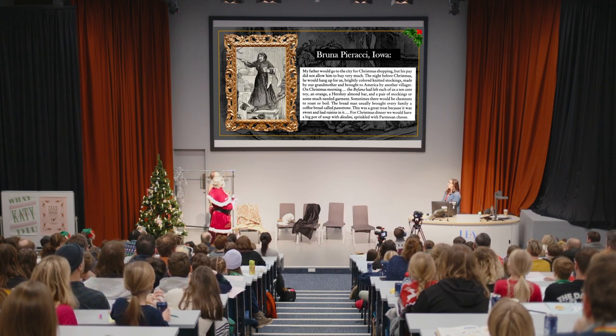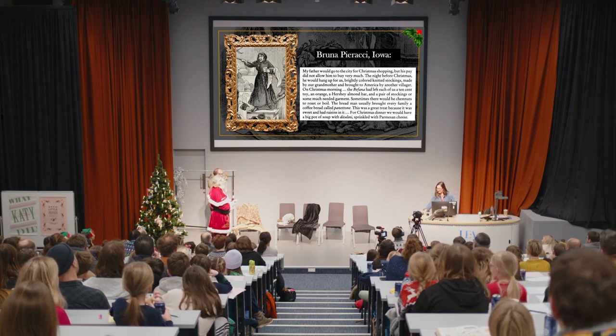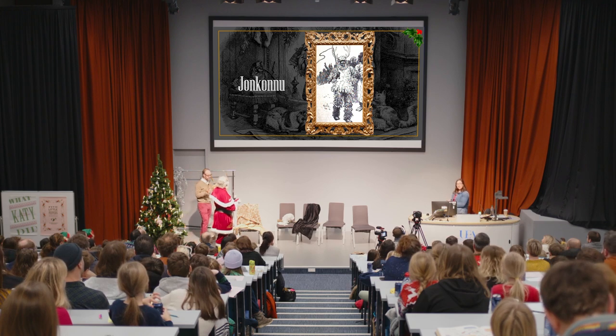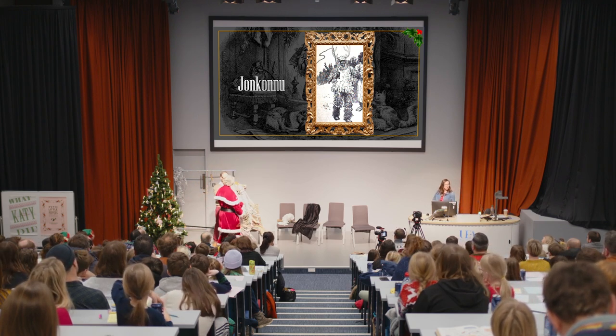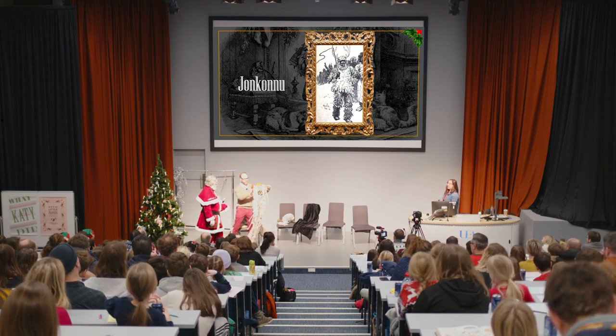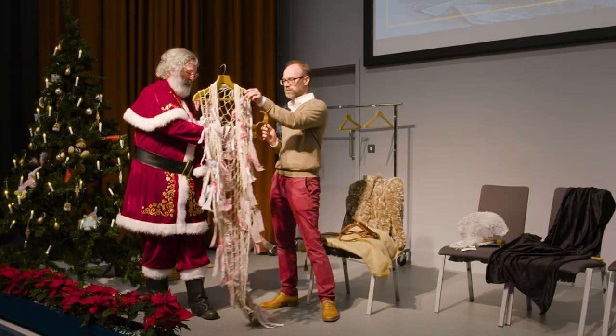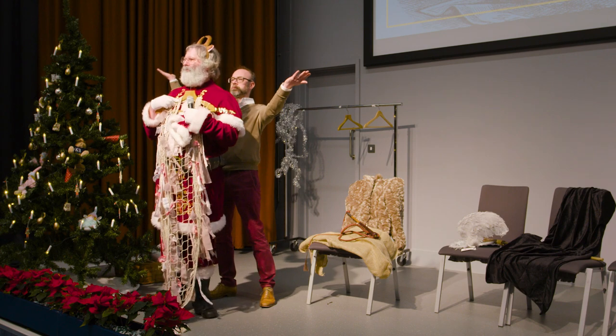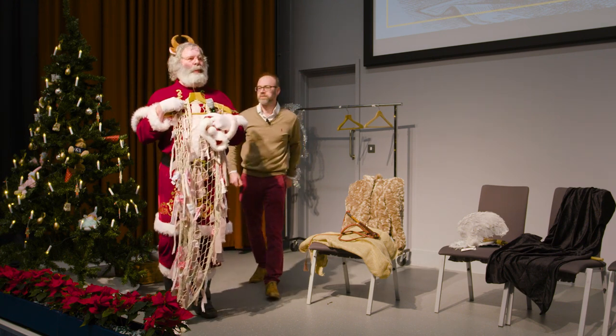Okay, we do have one more option to show you. Oh, quick as this. Here we have the rather warmer weather stylings of John Canoe. A net and ribbons accompanied by cow's horns. John Canoe came to America from the Bahamas and was a popular figure for enslaved people in North Carolina.